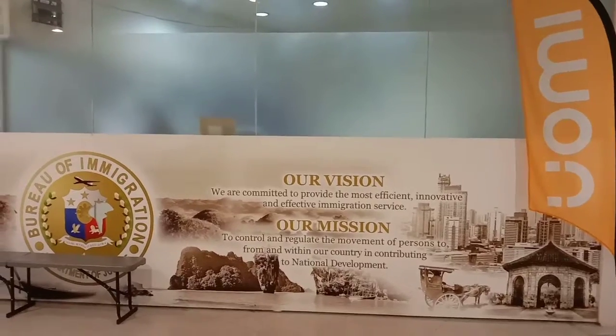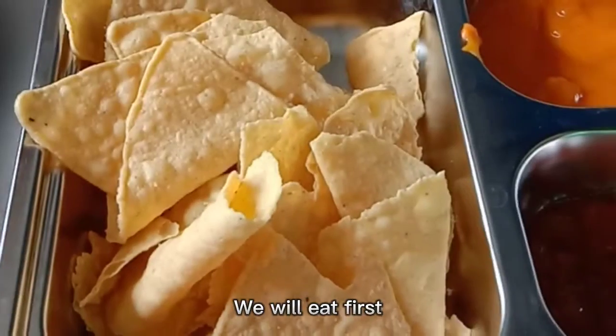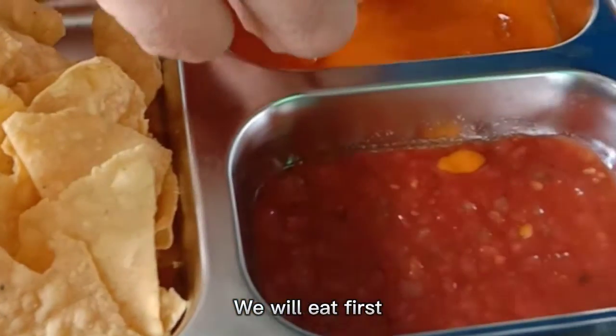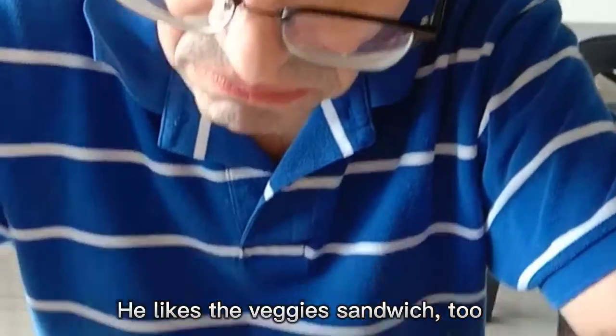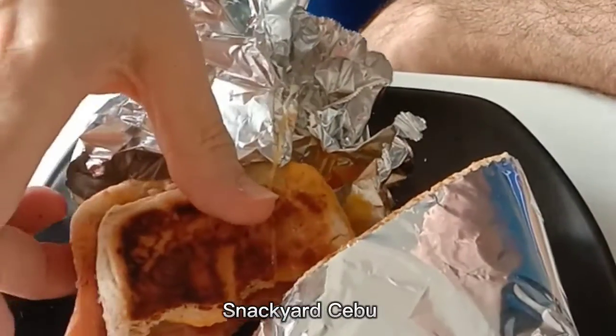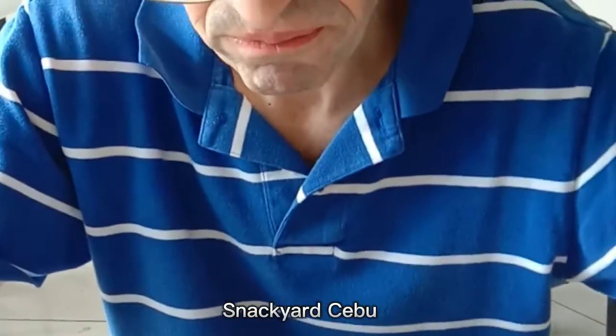We are here in Jimol, Cebu, guys, and we will share with you about the extension visa for foreigners. Before that, we will share our experience of the extension visa. So we will eat first in Snack Yard, the best nachos there.